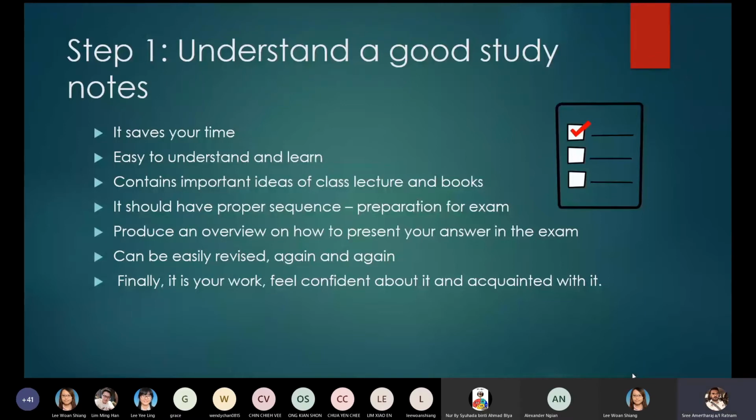All right. It should also provide an overview of how to present your answer in the exam. This is a very important point, because your notes should be in a way that reflects how you're going to write in your examination. Usually you somehow know what kind of question can be asked, because you should have done your revision questions, past year questions and so on, right? So you should know the type of question that can be asked in the examination, so you can create notes similar to the examination questions.